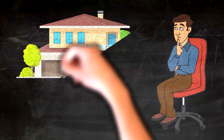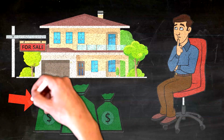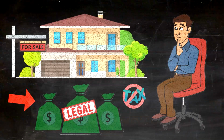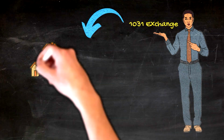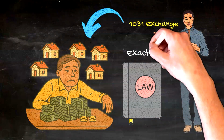So you're thinking about selling a rental property where you expect to make a nice profit, but you know that Uncle Sam will want a big cut of it. If only there was a legal way to keep that money working for you instead of paying it in taxes. Thankfully, there is. It's called a 1031 exchange. It's one of the best kept secrets in real estate investing, but it only works if you follow the rules exactly. And I mean exactly.